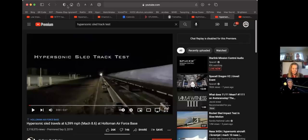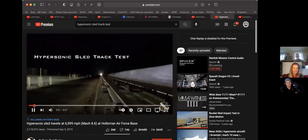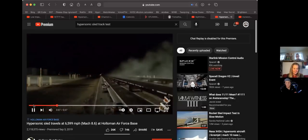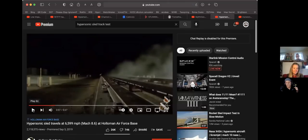Okay, so let me share my screen right here, and I'm going to show you the hypersonic rocket sled. Okay, here's the hypersonic rocket sled, and it's going to go by a Mach 8.6. Let me just pull that up. Here we go. Let's watch that again. Mach 8.6. You have to believe that we are orbiting the sun 10 times faster than that. And we are chasing the sun 100 times faster than that, right?